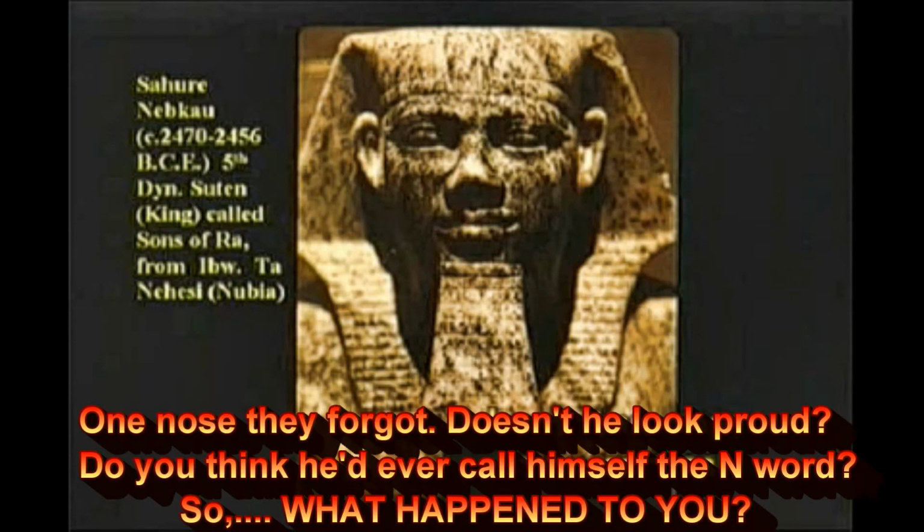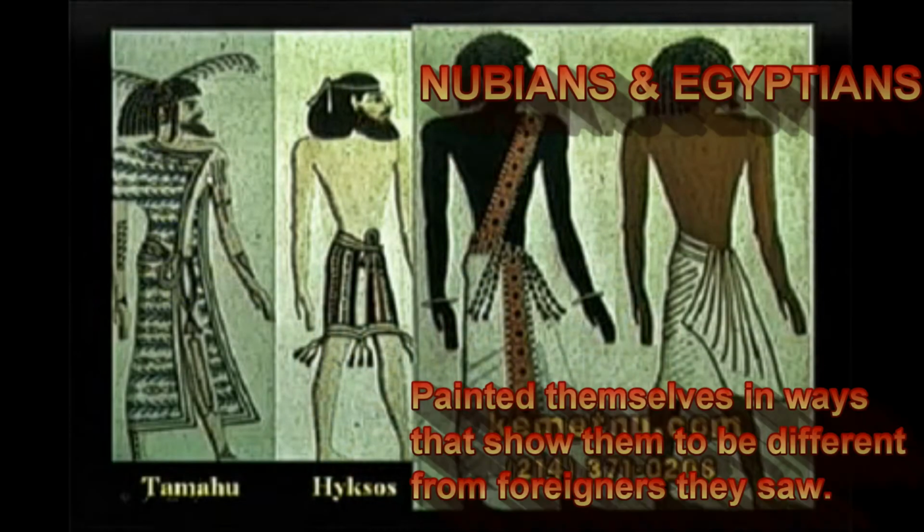It's one of those they forgot, and doesn't he look proud? Sahure Nebka. Do you think he ever called himself the N-word? So what happened to you? Nubians and Egyptians on the right painted themselves in ways that showed themselves to be different from the foreigners they saw.